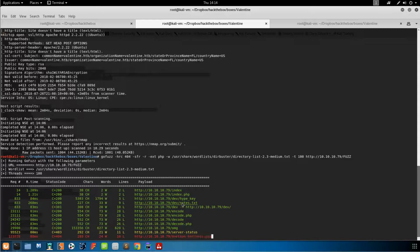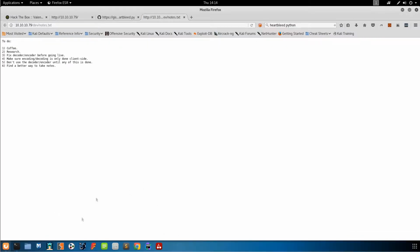We've got a notes.txt file, so we can take a look at that. By the way, if you've noticed, in gofuzz all of the things it finds are clickable, and so you can just control click. To do: coffee, research, fix the decoder encoder before going live, fix the encoding decoding, make sure it's only client side, and do not use until all of this is done. So it's likely that there is an issue in the encoder decoder. Again, based on the information we know so far, such as it's vulnerable to heartbleed, and that this person's concerned with making the encoding decoding client side only, it makes me think that their concern is that we would be able to retrieve information that was encoded or decoded from the buffer in the web server. And so if they do it client side, you wouldn't have that vulnerability.